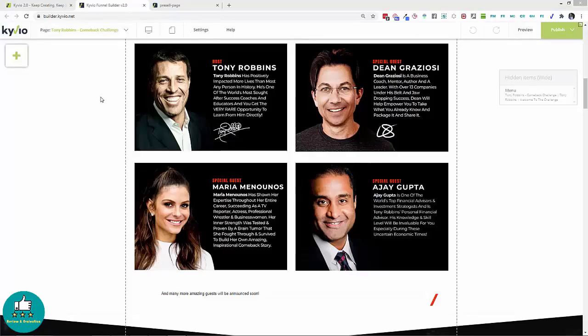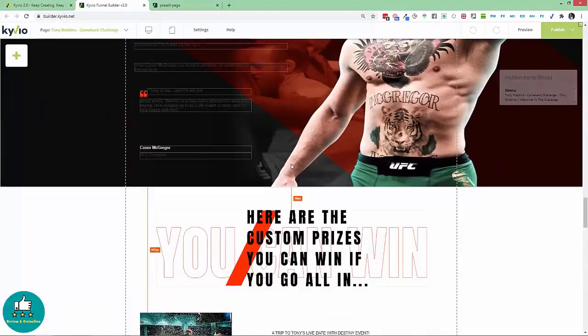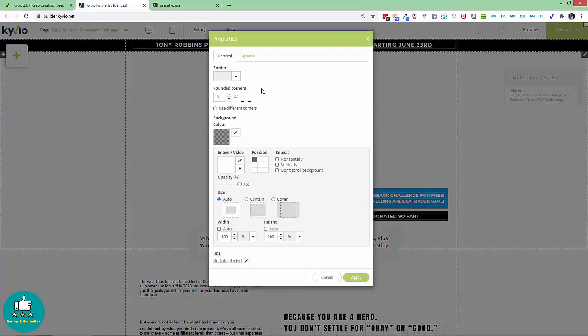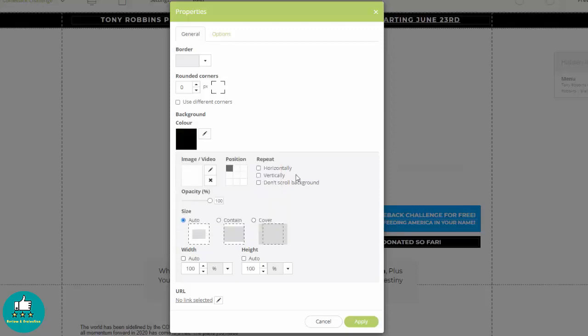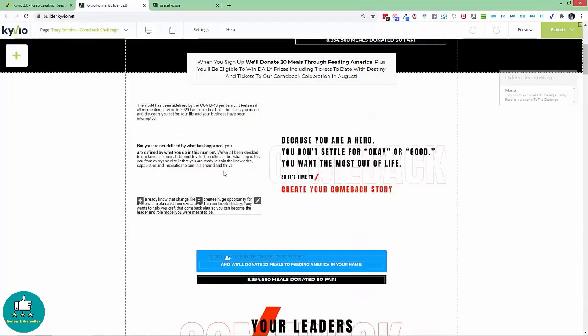So as you can see, this is the page that we were able to grab from that Tony Robbins page. Now, not everything is perfectly lined up, but that's okay. It's really easy to customize it. For example, I got rid of the background image because I didn't want this background image. So I could go to properties, and I could either put my own background image or change background color to be, say, black in this case. So once I put that in, say apply, and now you can see we've got a different looking background from what Tony had, and you can make changes all across the board here.